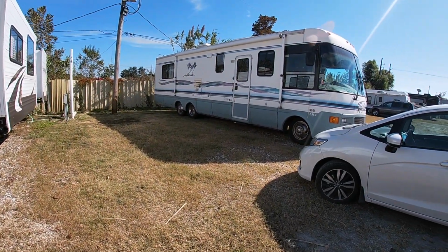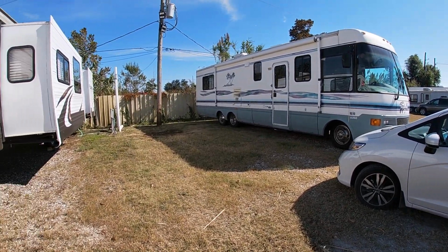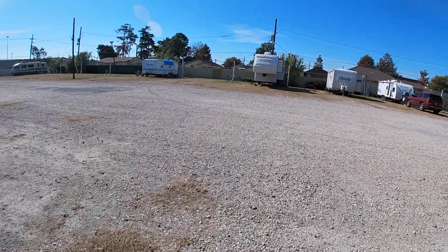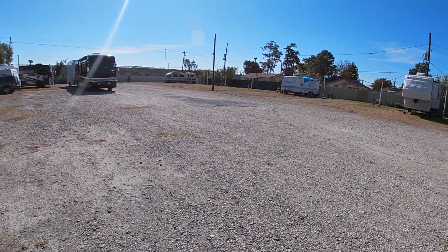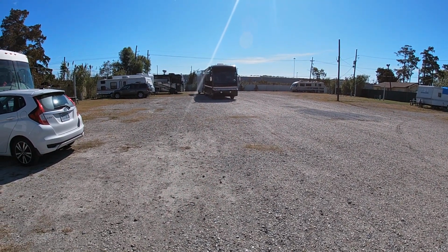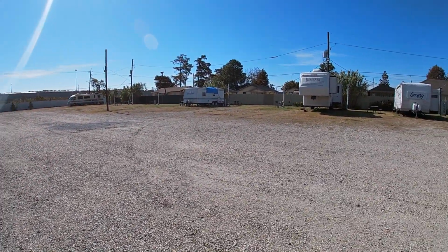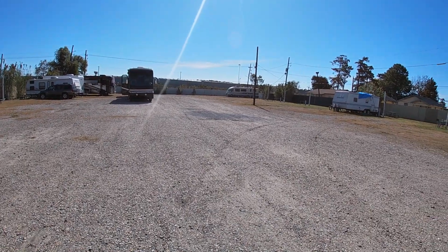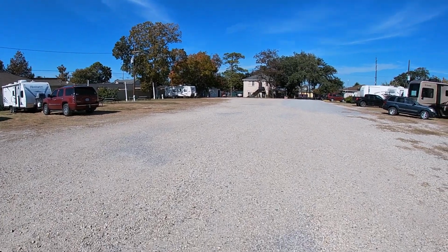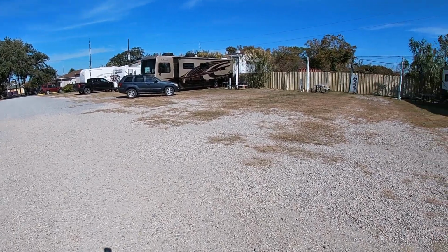Okay, this is our spot, and it's been really nice because it's big. People here are really nice. The only thing that's a deterrent really is the train yard behind here, which doesn't bother us, and it really hasn't been that bad. I've only heard the horns blow once, but it's an exchange yard. But we're paying Passport America $25 a night plus tax, so like 30 bucks.